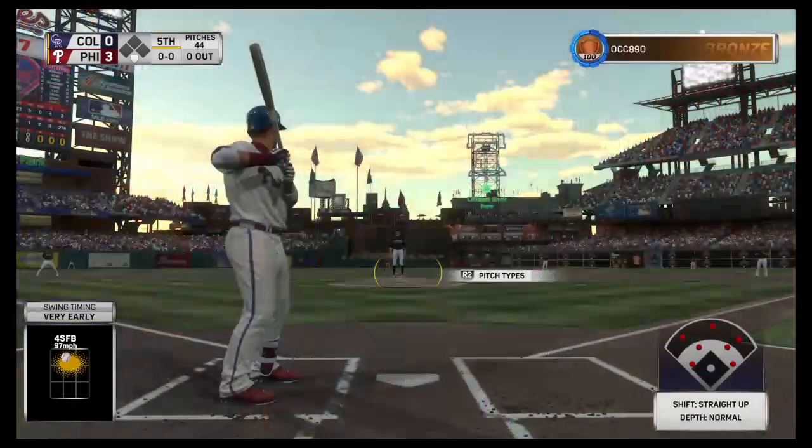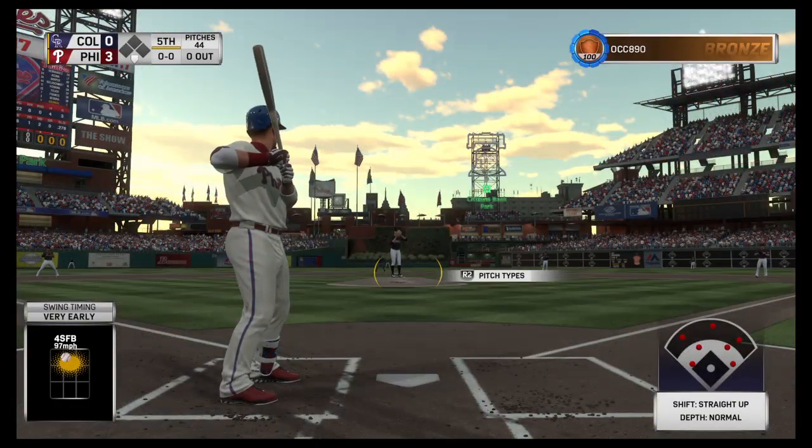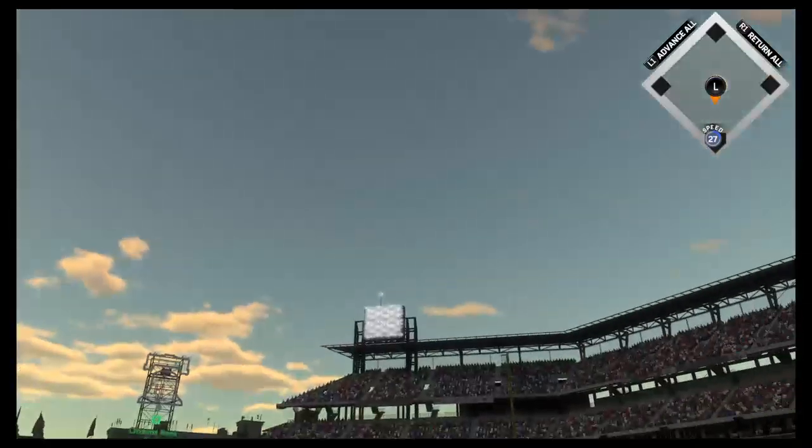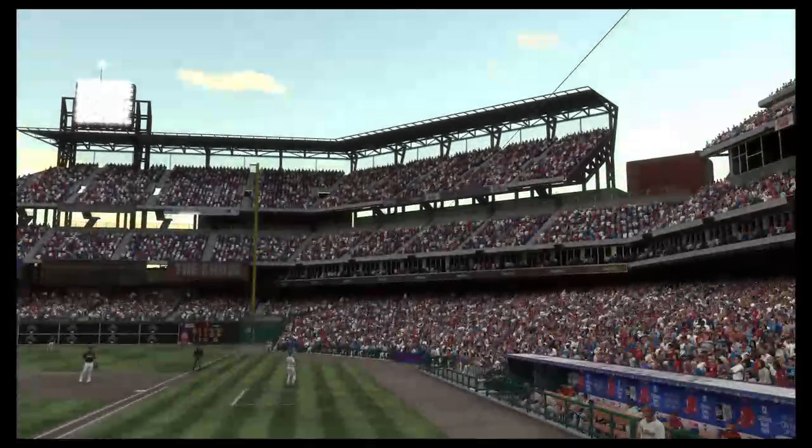And here's the catcher, Yasmani Grandal. He'll lead things off as we begin the home 5th. Catcher, Yasmani. And this is going to be fouled into the diamond level seats.